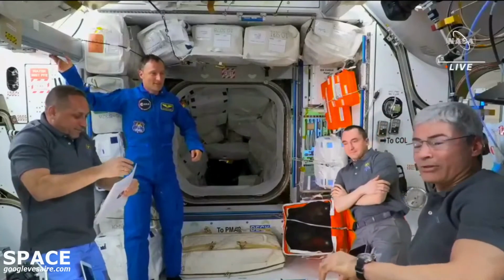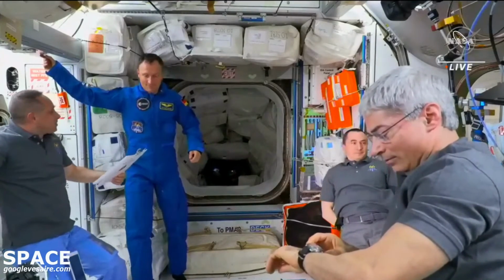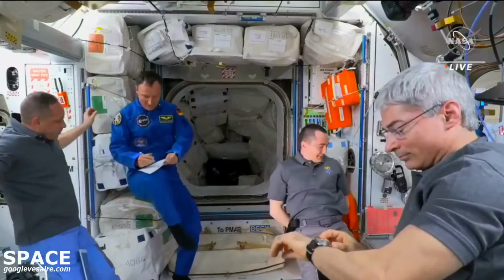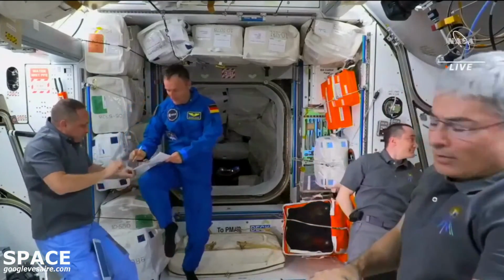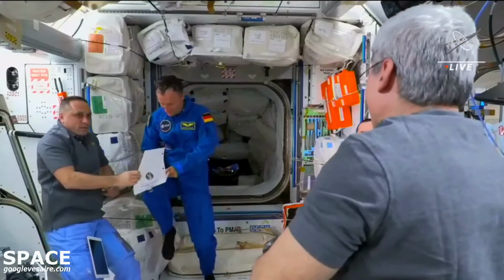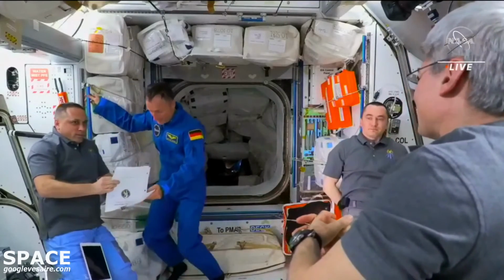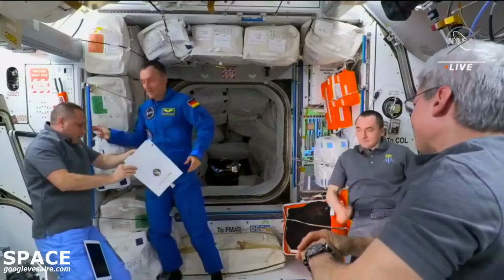On your screen, you can see in the bottom right is NASA astronaut Mark Vande Hei. He did a lot of preparations ahead of hatch opening. To the left of him is Roscosmos cosmonaut Piotr Dubrov, as well as European Space Agency astronaut and member of Crew-3, who just arrived to the International Space Station, Tom Marshburn. Matthias Maurer. This is his first time in space. And to the right of him is the current space station commander, Roscosmos cosmonaut Anton Shkaplerov.